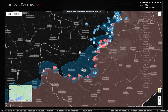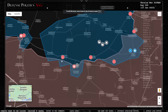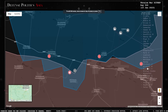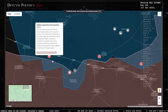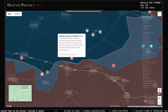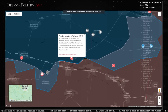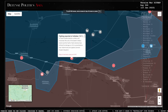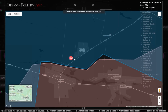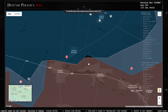So at the Donetsk front, in this area here of Ukraine, there is fighting reported across the Soledar line. This is Soledar. Along the Soledar line, there is fighting reported at Preshestivka, according to the Ukrainian Defense Ministry. There is also an attack reported by the Russian Defense Ministry, where they say that artillery and motorized rifle units inflicted fire damage on the Ukrainians. So basically, they are firing at Soledar in an attack. They are not rushing the position yet. They are probably just firing at the Soledar region.